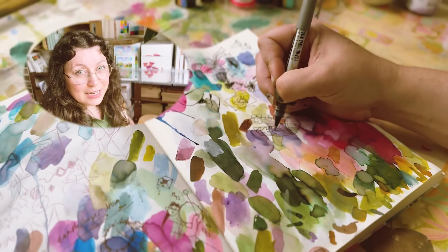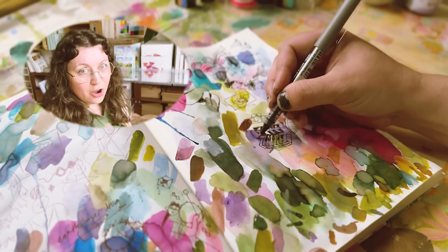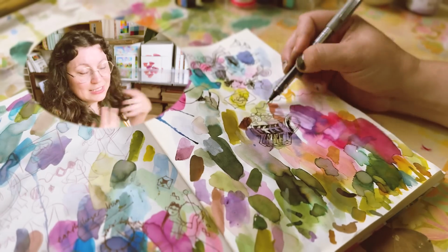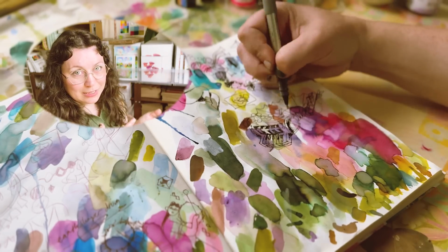I would usually just do little thumbnail sketches in my sketchbook, kind of like handwriting. I just throw them down on the page and see what comes out, see what I regurgitate out. I'm gonna pop some little clips here of me doing that.